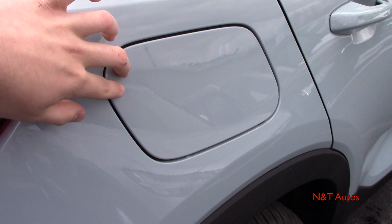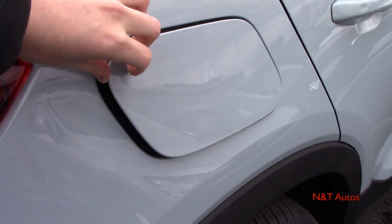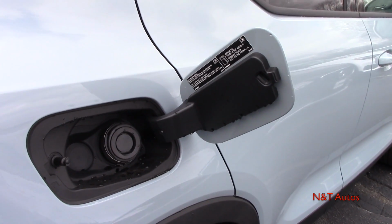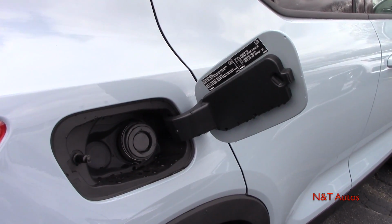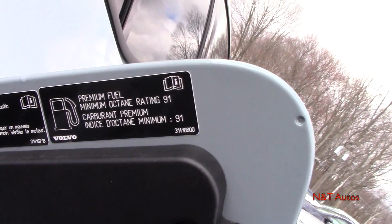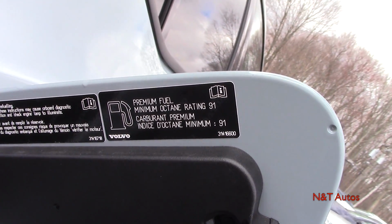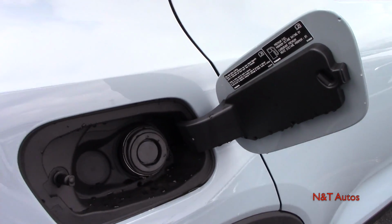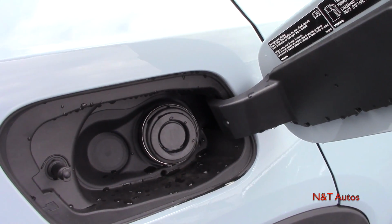So, opening up the cover to the 14.2 gallon fuel tank. According to the window sticker, you should be seeing around 23 miles per gallon in the city and 31 on the highway. Minimum octane rating of 91 is recommended. And you do have a capless fuel filler.